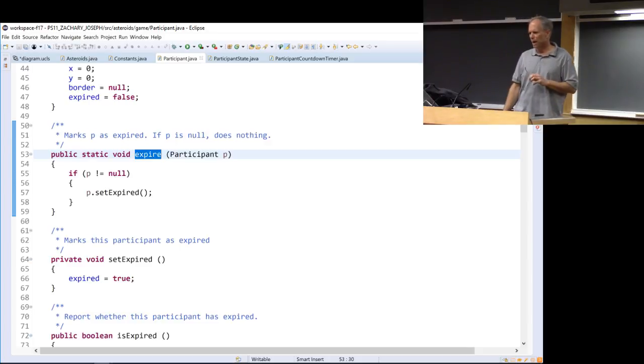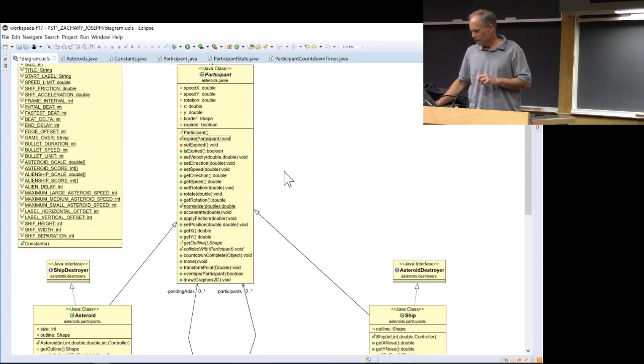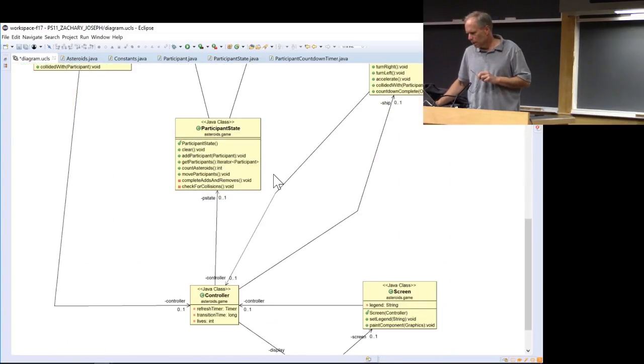One way to do it is to expire it. You can expire something so that it is eventually removed from the game. Okay, so that's participant. Asteroid. Now here's a class, participant state.